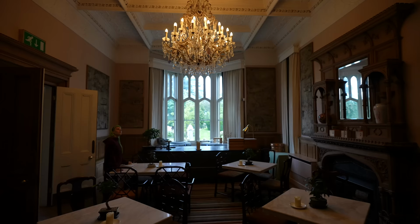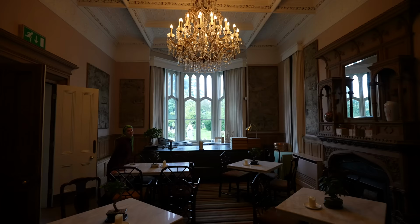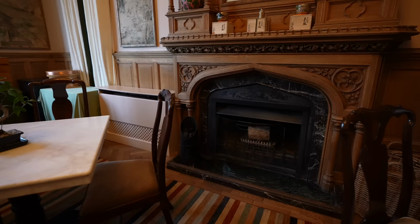Now also, aside from that, keep in mind this room is dark. You can see the chandelier, and there are a couple of different scenes where, while they're eating, you can see this fireplace to the right. Two telltale signs that we are in the right spot.